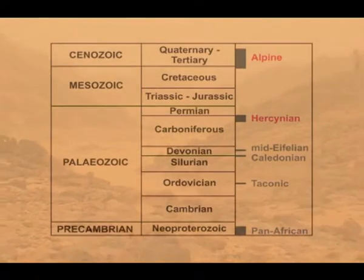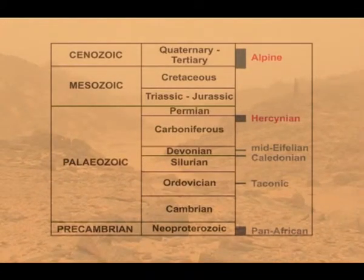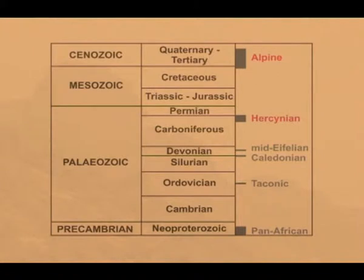In fact, when looked at in greater detail, there was another compressional event in the Cretaceous that contributed to the overall uplift, the so-called Austrian event of the mid-Cretaceous, the Aptian.